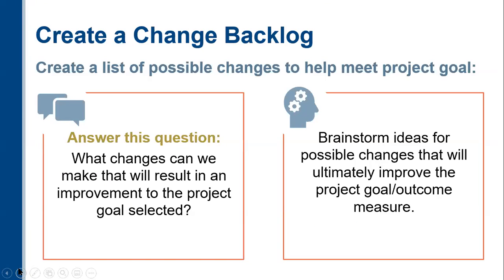So then as you're working with your team, and this needs to really be a team activity because these quality measures span a lot of different team members within your organization. It's going to affect your nursing staff, your provider staff, your health IT staff, your medical records staff. So it's a good idea to get your team's perspective because you never know who's going to have a good idea of what may work. So then what changes can we make that will result in an improvement to the project goal selected? This is where you brainstorm ideas for possible changes that will ultimately improve the project goal and outcome and measure.